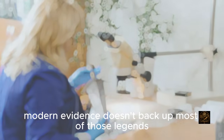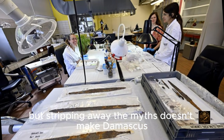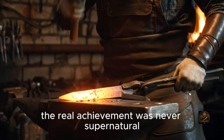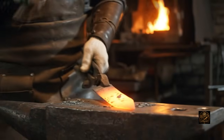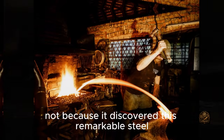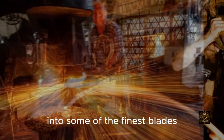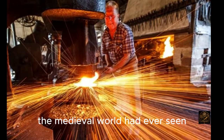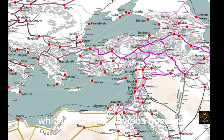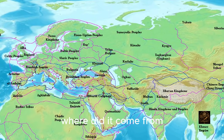Modern evidence doesn't back up most of those legends, but stripping away the myths doesn't make Damascus steel any less impressive. The real achievement was never supernatural. It was engineering. Damascus became famous not because it discovered this remarkable steel, but because its craftsmen knew exactly how to turn it into some of the finest blades the medieval world had ever seen. Which raises the obvious question: if Damascus wasn't where the steel was born, where did it come from?